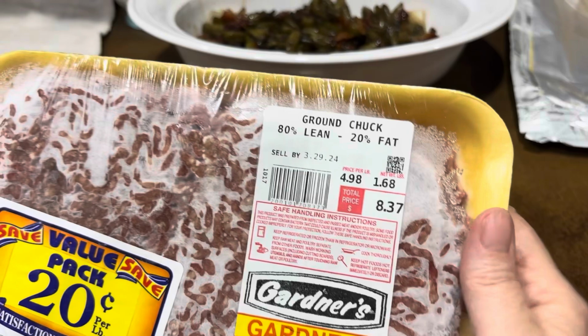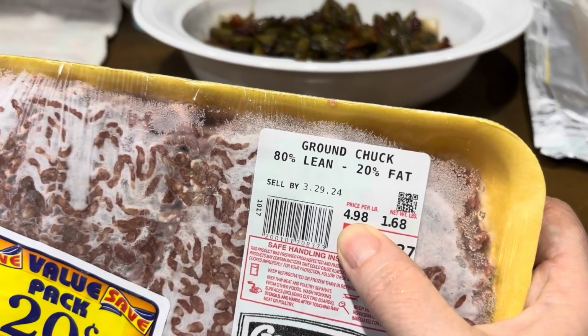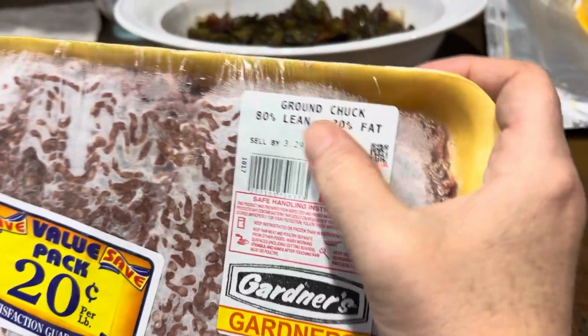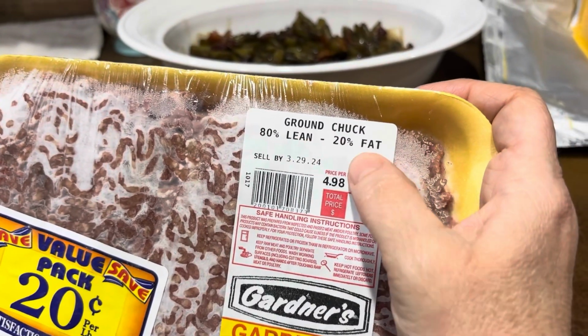and look how much it was per pound. $4.98 per pound. This is 80% lean, 20% fat. At the grocery store, in order to buy the leanest meat, what is it? I think you can get 90% lean. I think you can get 93. I think I've even seen 97. That's gonna be a lot more than $6 a pound, at least in my area it would be.